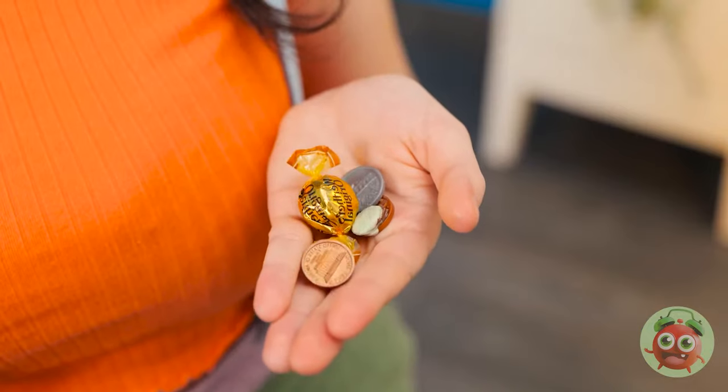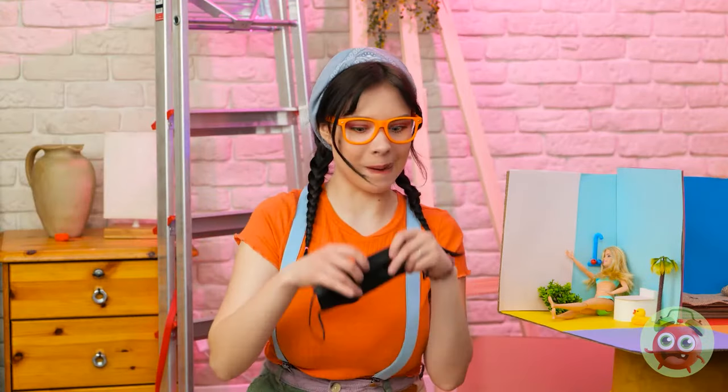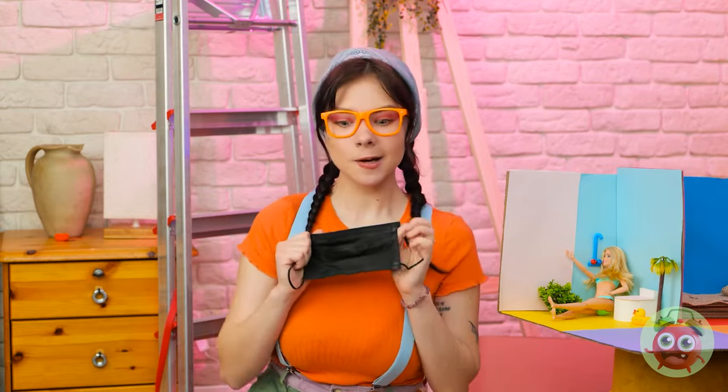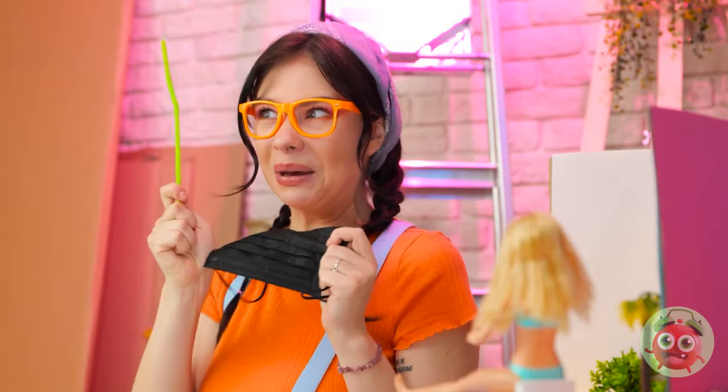You know, take it all. Bye! Who is that? It's time to make a dress! Oh, we're missing one more thing. I'll need this. You're gonna look so stylish.